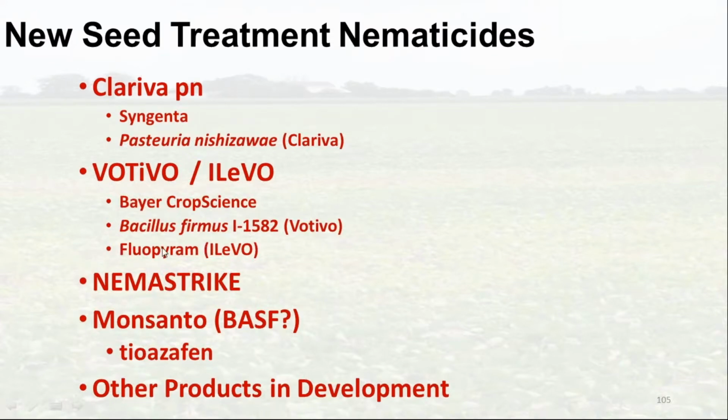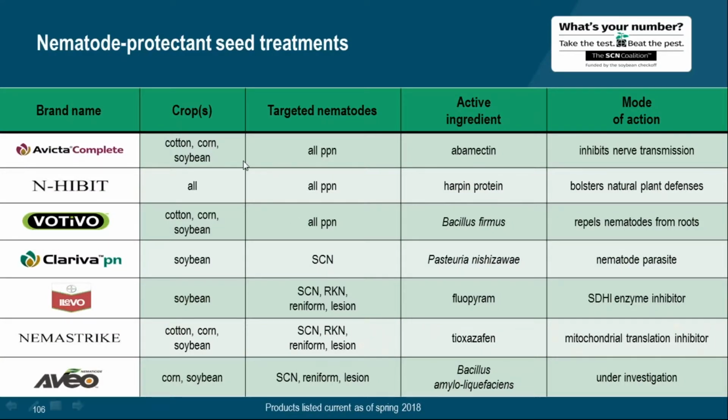Nemastrike is a new one that just got registered through Monsanto, and with the diversification, I believe it will be going to BASF as well. And then there's many other products that are in development. You're going to see many more products coming from many other companies in the next while, in both Canada as well as the US, where they've got a few other products out there for nematode management as well.